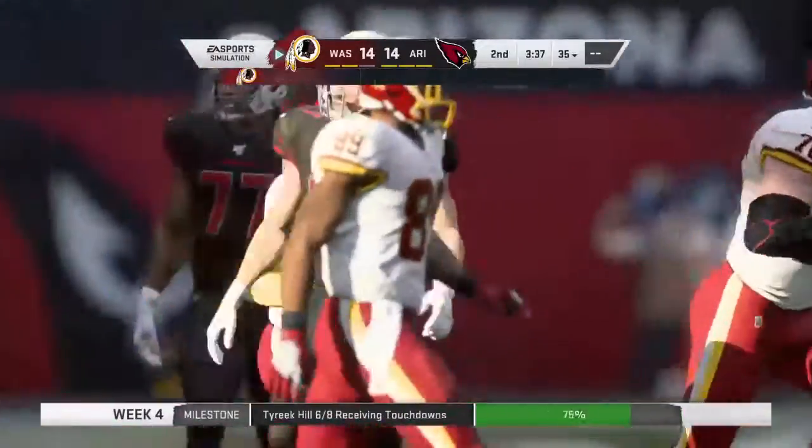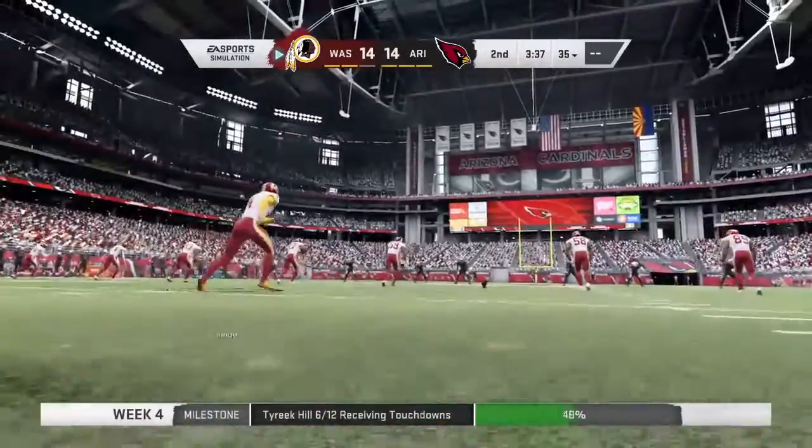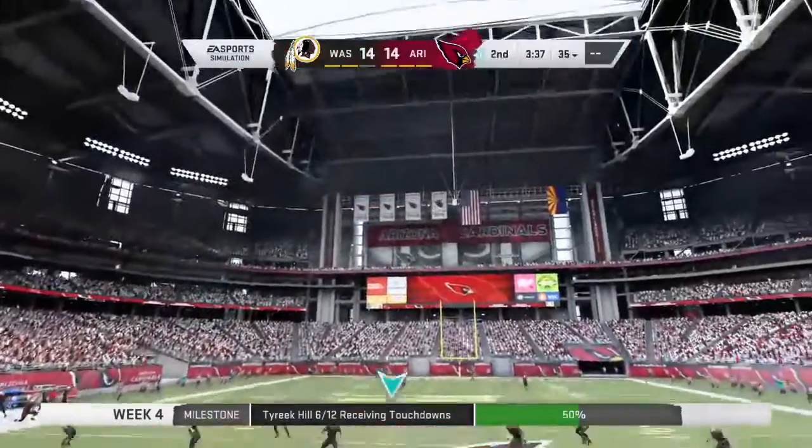Point after by Lambeau, up and good. And we've got a tie game here in a back-and-forth first half. This one tied at 14 now as he sends this one away.